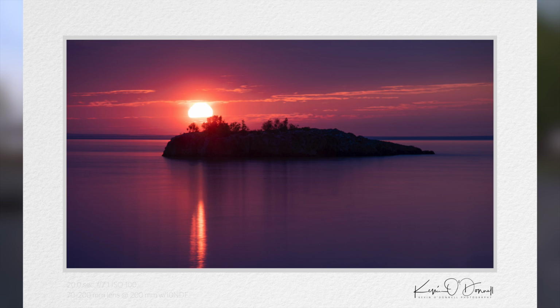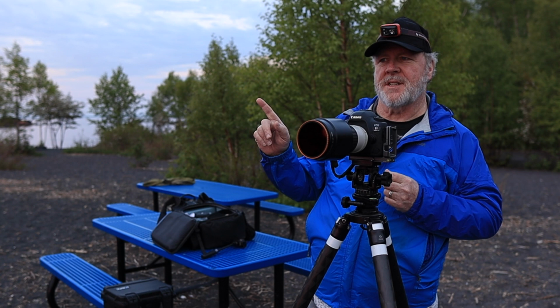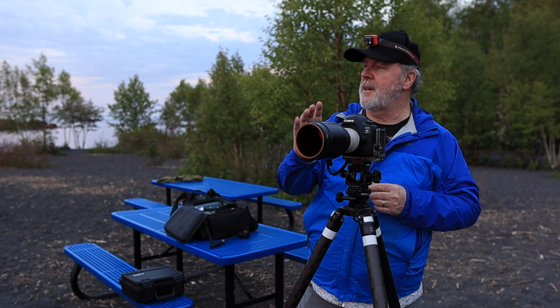All right, we have to find our next composition over here before that sun goes behind those clouds, but there's a lot of cloud coming in right now, and I really want to catch the sunlight on those rocks. All right. Better make it fast.